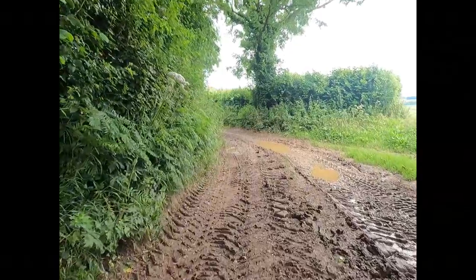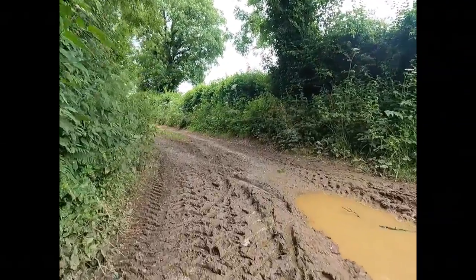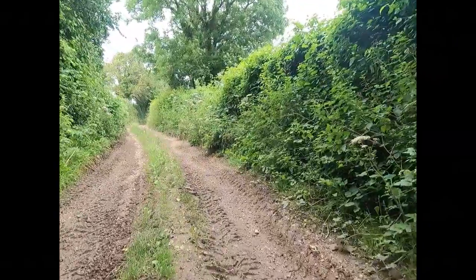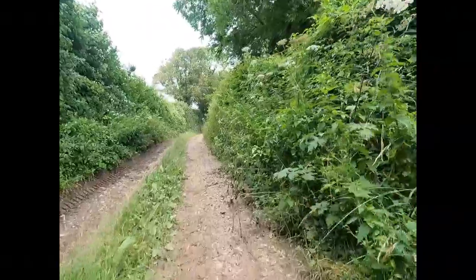If you come across quite thick mud and puddles, the first thing I'd suggest is see if you can find the route that is the most gravelly, because any gravel, small stones, that sort of thing, is going to improve your grip. So that's tip number one.